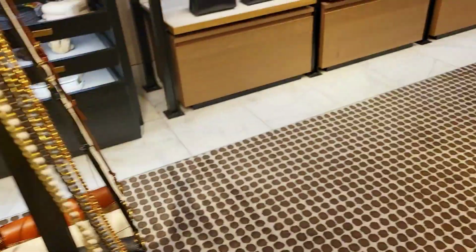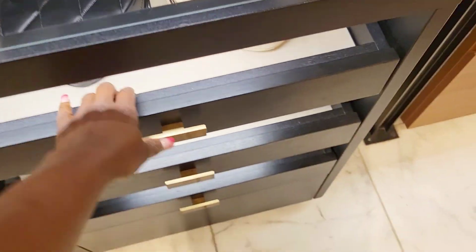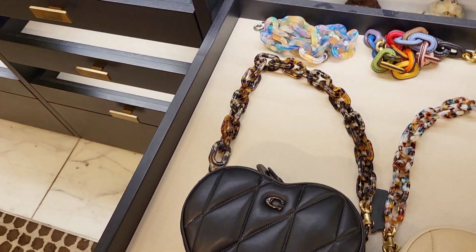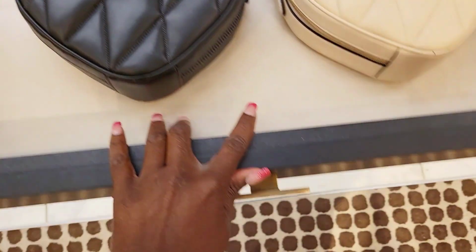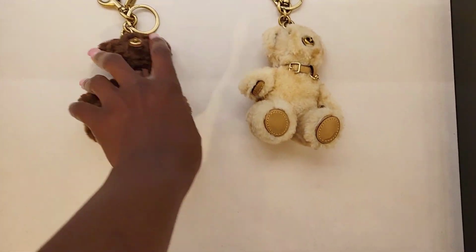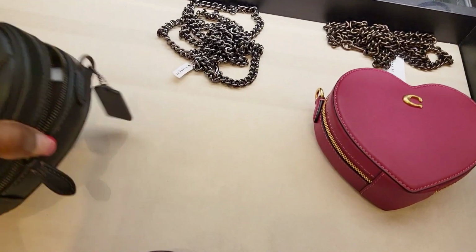So the heart bags are back. This is the black quilted one. This is actually the one I am wearing today. It's also now available in the chalk. They also have this in the purple color. These are the Coach Bears. They are very, very popular. They do have in the smaller size in the purple and the pink.